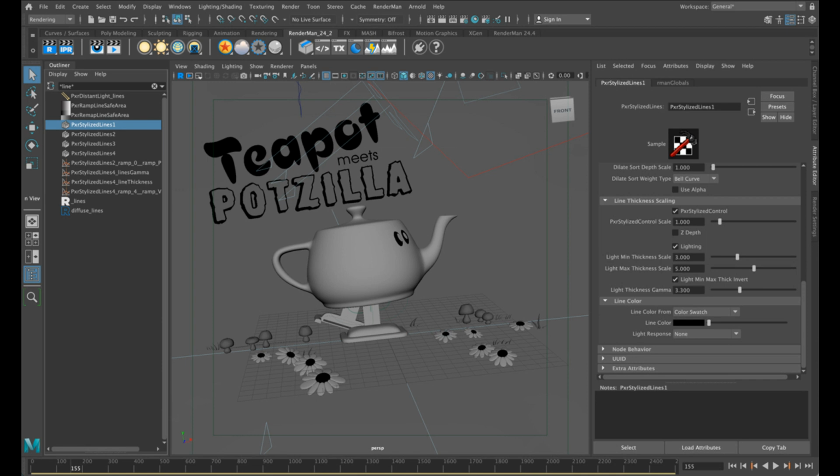Today I'm talking to Dylan Sisson from Pixar Animation Studios, where he works on the marketing side of RenderMan. Many people might already know Dylan because of his incredible artwork, his forays into 3D printing and VR, and also the fact that he's the creator and designer of the RenderMan Walking Teapot.